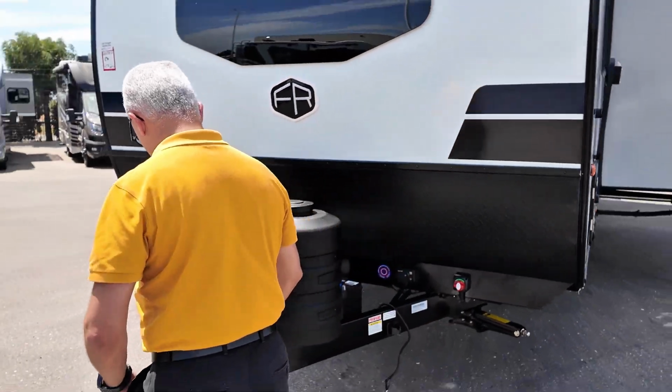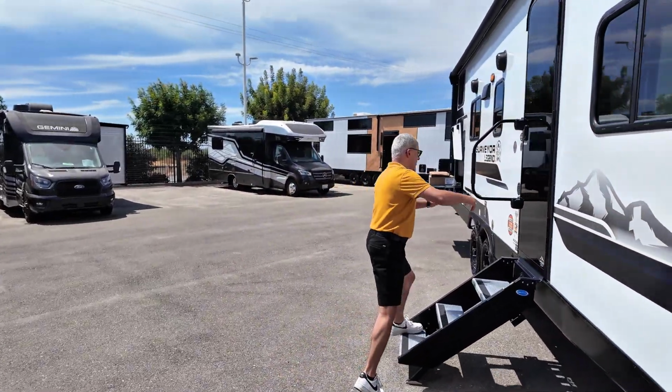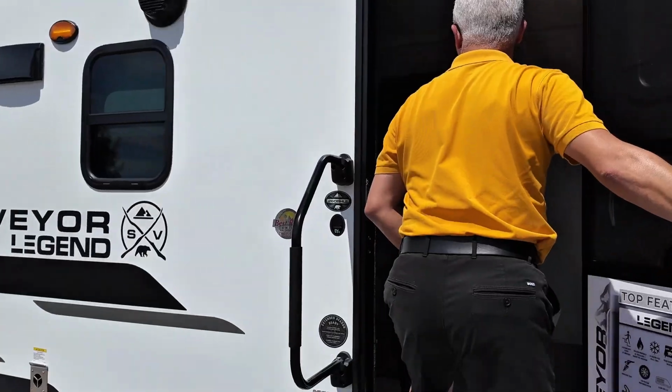Battery disconnect switch if you want to park next to your house and kill the power. But let's go inside. I'm anxious to see all the new 260BH LE and all the new changes they did.